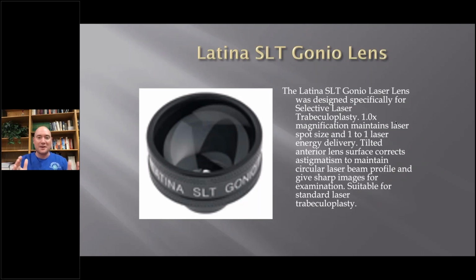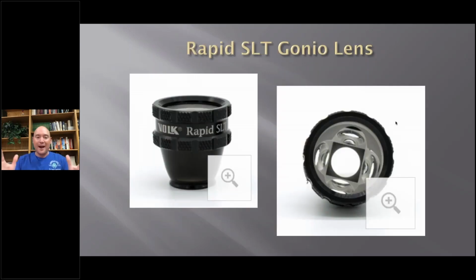I'm in my routine. I'm in my groove. So it took a while. But once I finally grabbed a hold and said, you know what, I really need to look at this, it's been awesome. And so I really enjoy this lens.